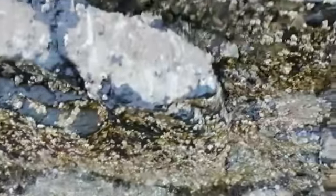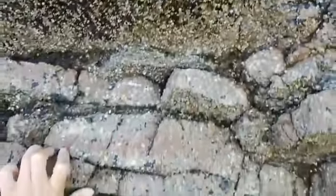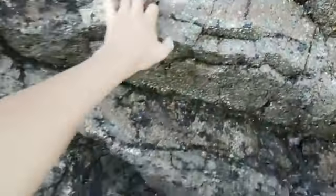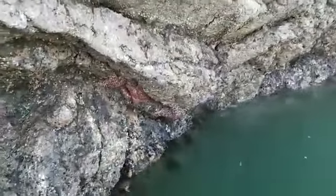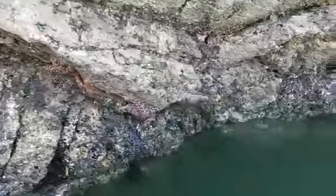You can also see on this rock some very small barnacles, all those little white dots there are barnacles. I would say the water is probably in the mid 50s Fahrenheit, and the air is pretty nice today actually, so it's not too cold. It's a little windy though.